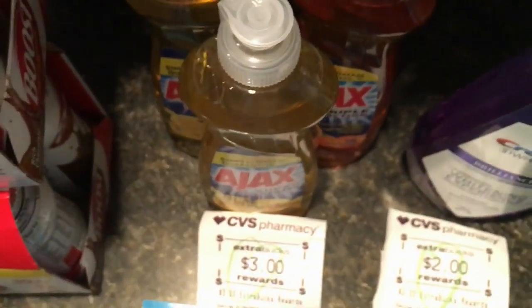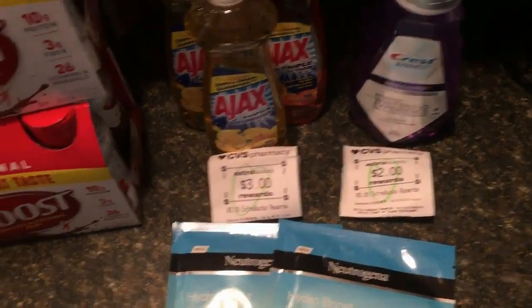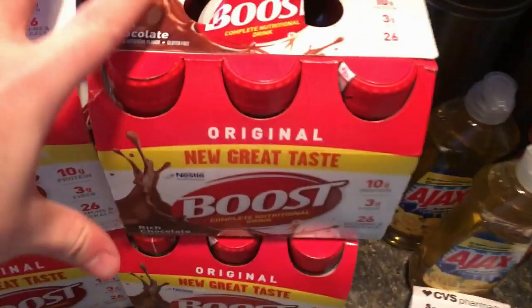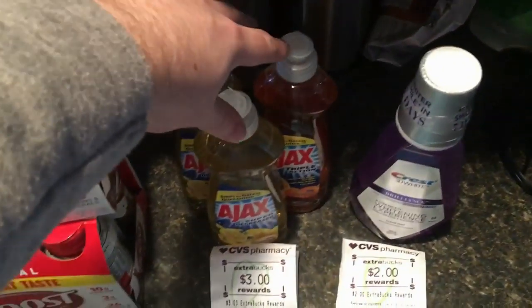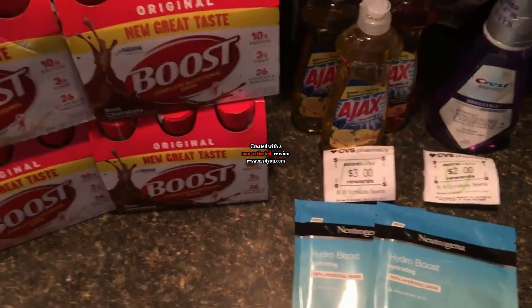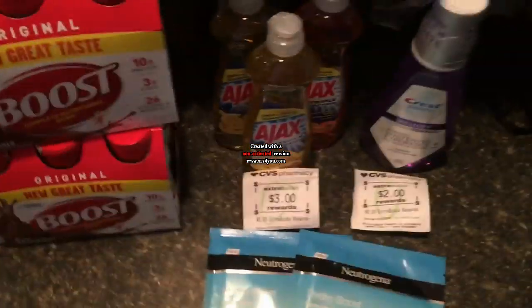The Ajax was $1.79, and you get back $3 when you purchase 3. Now, I've seen other stores have this for $1.49, so it was a bummer that my store was more, but it's all right. This transaction, my subtotal was 55 cents. I paid out of pocket $1.39, which I know we don't count. We're counting off net price. So really, the net for this was $12.50. Really, net cost for all this stuff was more like $13, give or take, which I don't think is horrible for all that Boost and stuff.